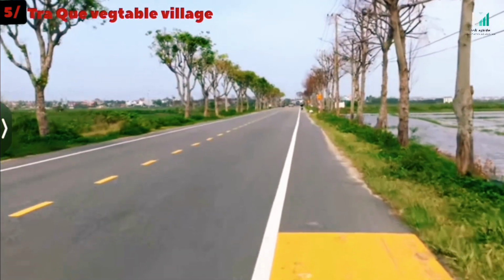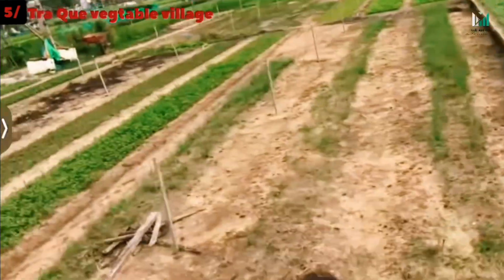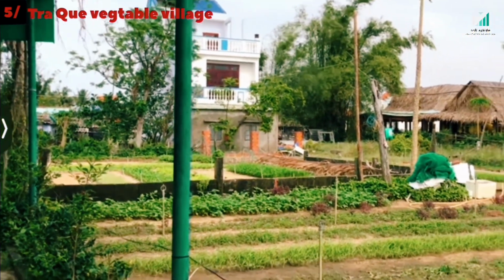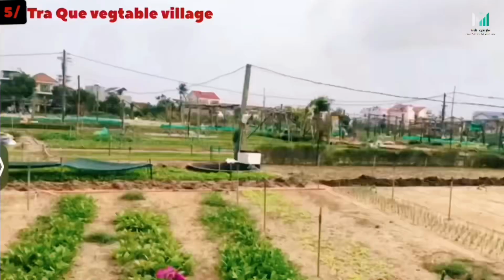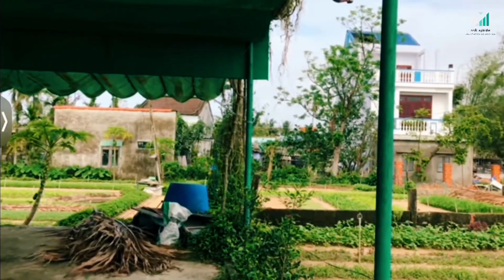Number 5. TQ Vegetable Village. TQ is an organic vegetable farm that grows not only veggies, but also herbs, both culinary and medicinal, that have been central to Vietnamese culture for centuries. In addition to growing and selling to local restaurants and residents, the village also offers programs that teach visitors traditional techniques on hoeing soil, planting, and harvesting vegetables and herbs.